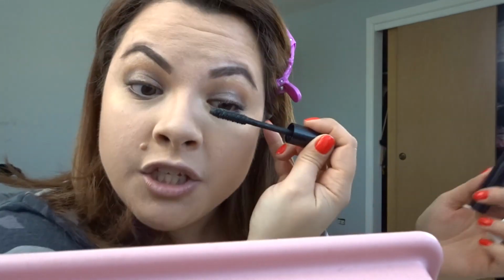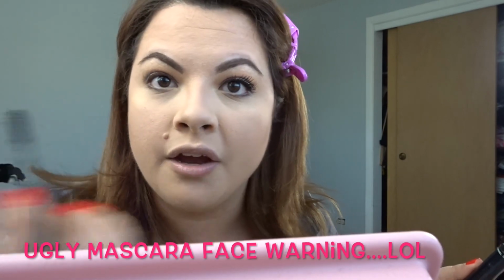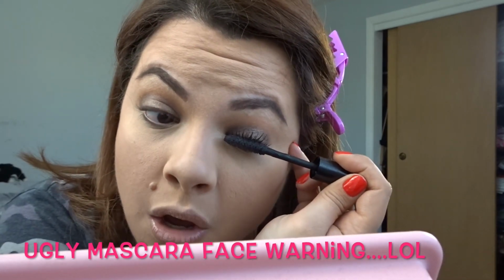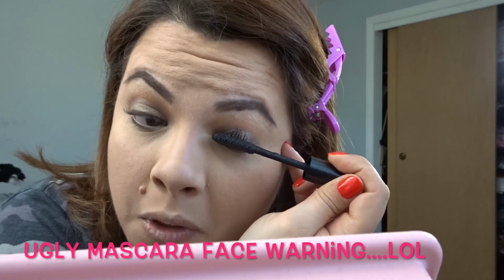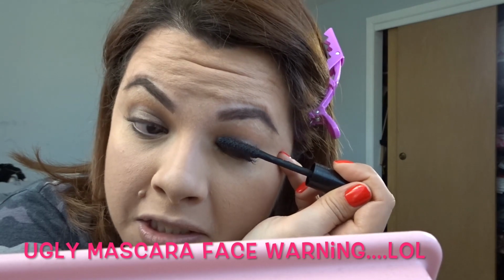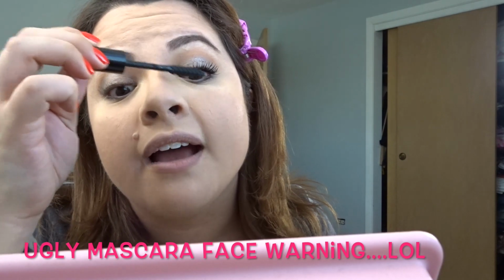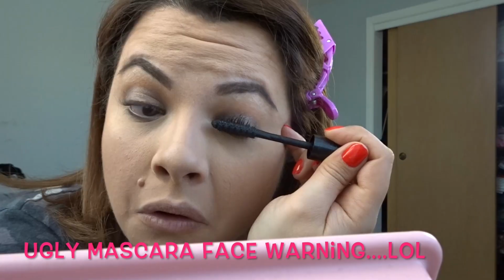Look how thick that brush is. And this is probably the only Chanel mascara I like, because they have their regular Le Volume, which is one of the top sellers. But for some reason on me, every time I used it, I ended up looking like a raccoon. So then this one came out and I was like, oh, I don't know if the other one did that to me, but this one doesn't. And this one does exactly what I like my mascara to do.